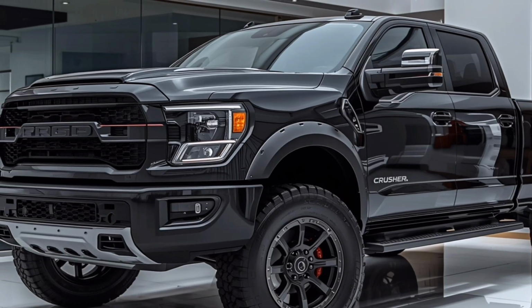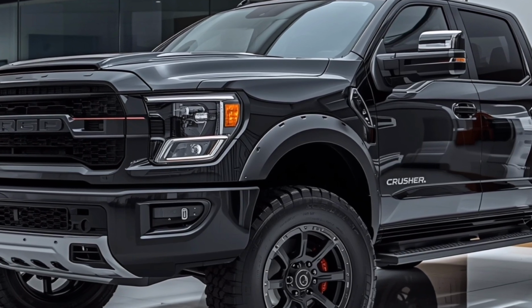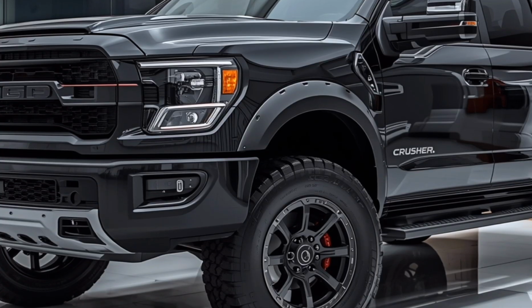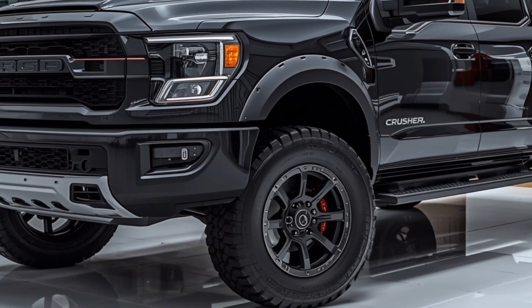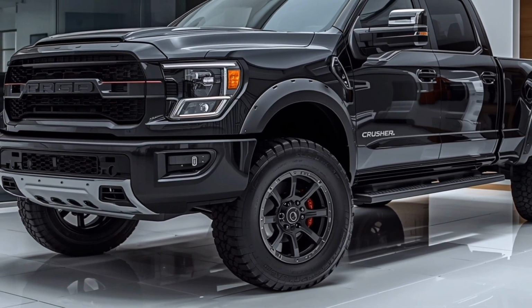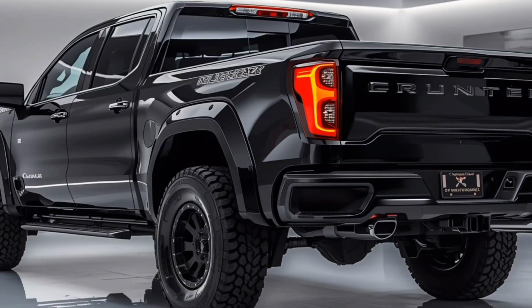The scene shifts to a mountain pass, sunrise gleaming off the hood as the MountainCrusher climbs higher. You see, trucks like this aren't just about getting from point A to B. They're about the journey in between. They're about finding that perfect stretch of dirt, that impossible climb, that untouched trail, and knowing you have what it takes to conquer it. That's the spirit behind the MountainCrusher.